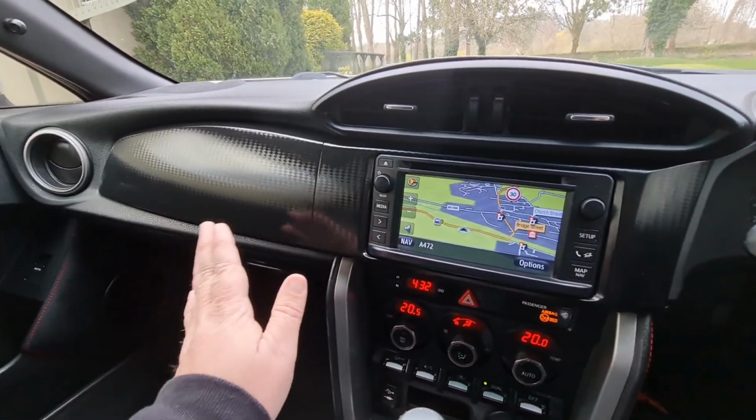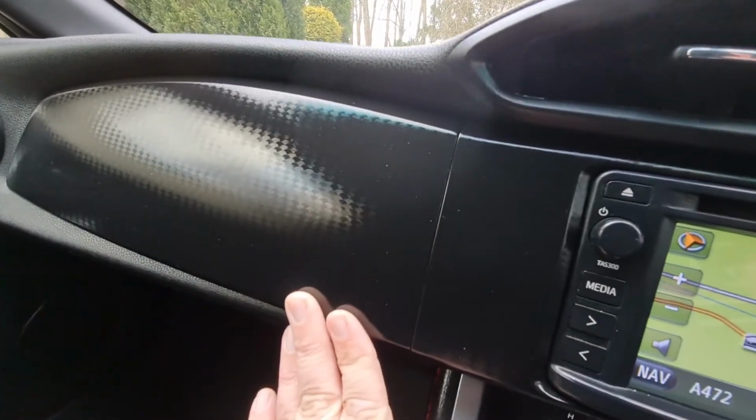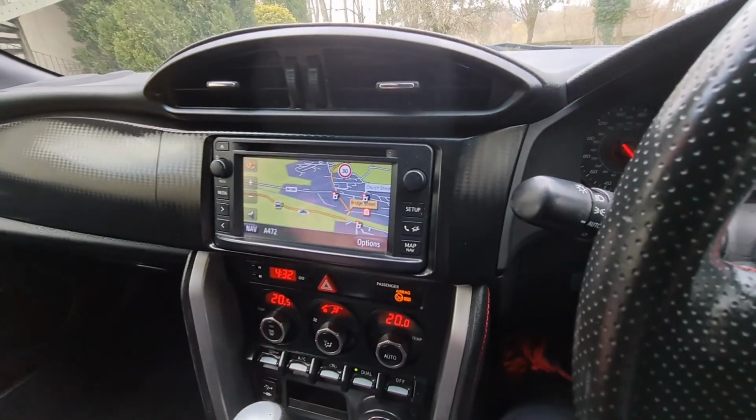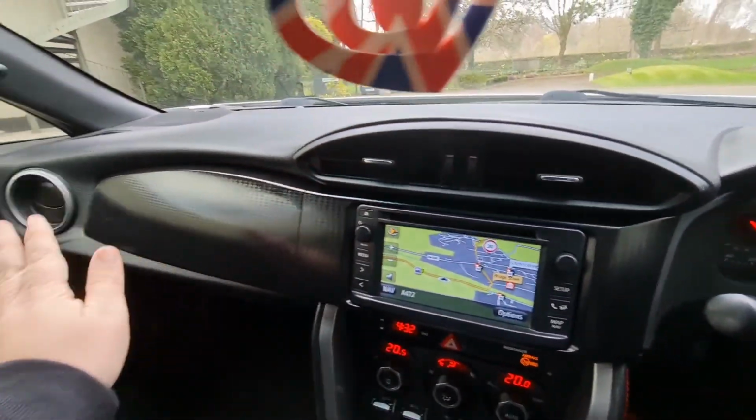I love the design of the dash. It's a carbon fibre sort of effect, as you can probably see. Nice weave on there. Looks fantastic. Feels good quality. The car's got a nice sort of shape to the dash.